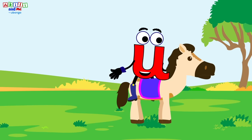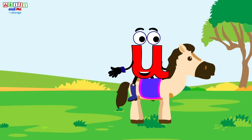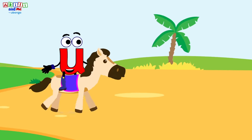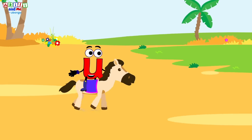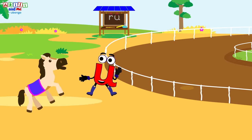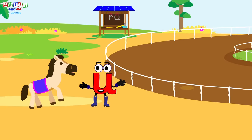Aha! Kids, we need to say as loud as we can to help letter U's horse trot to the racetrack. Look! The horse is moving! You did it, kids! You helped letter U ride his horse all the way to the racetrack!